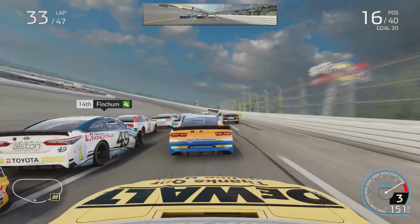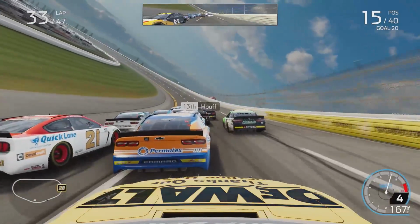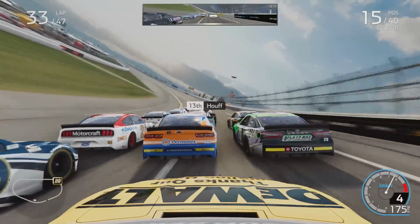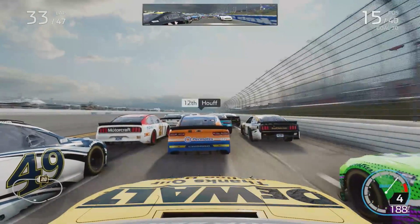Hopefully at the end of these 15 laps we will be number 1 of 40 here as we go down towards turns 1, and of course the AI already going at it. We got the 73 of Bobby Carter up on the very top with Timmy Hill now as we come through the center of turns 1 and 2, and of course we're going to get into the mix here. We're going to make a 3 wide up the middle right off the bat now, as the AI certainly have been very comfortable to race around.